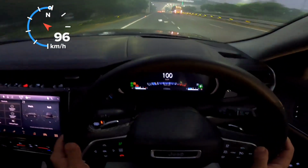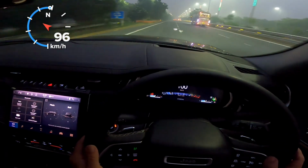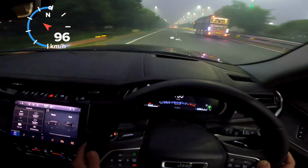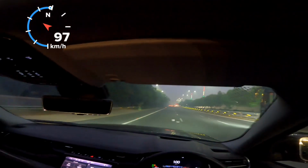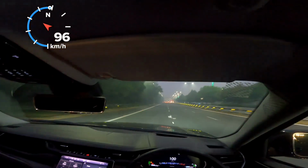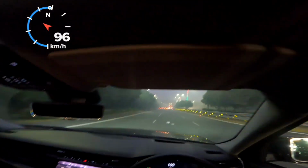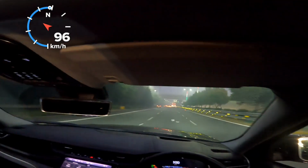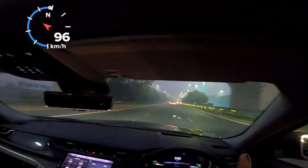See, it's 1600 RPM or at max 1700 RPM. So that's 100 RPM less than what the V6 cruises at at 100 kilometers per hour. Good job, Jeep, good job.